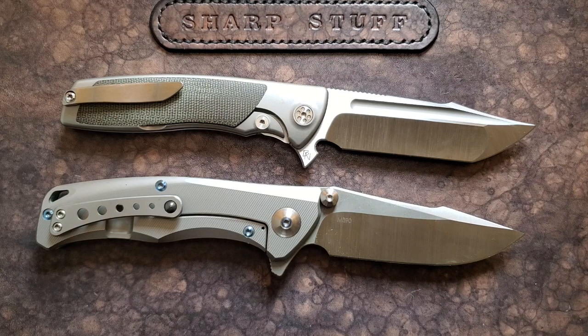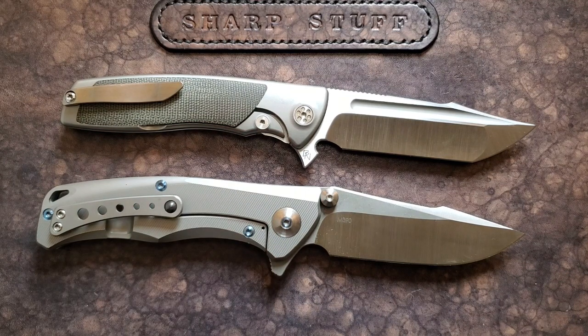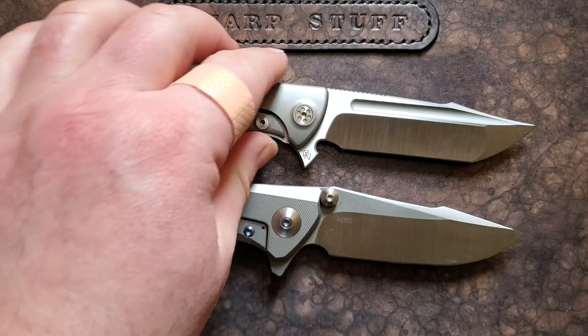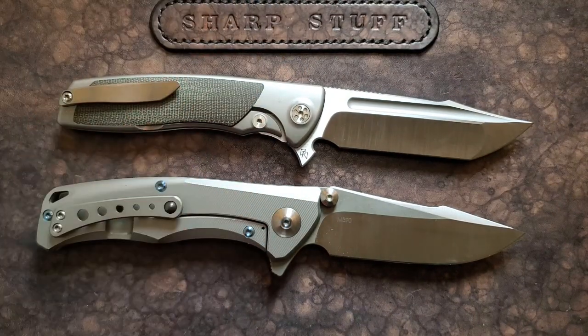That said, I've also been a fan of the Reate Torrent for a long time. How many videos have you seen me make where I talk about the fact that this is sort of my standard for high-end production knives? It's just really, really well done, and it has been in my collection for a long time. I never plan on getting rid of it, by the way, but I don't plan on getting rid of this either. So as soon as I got this, as soon as I started playing around with it, they're both built by Reate, I knew that I had to make this video.